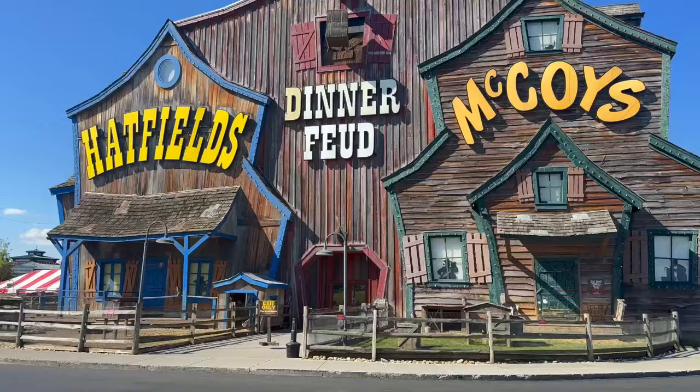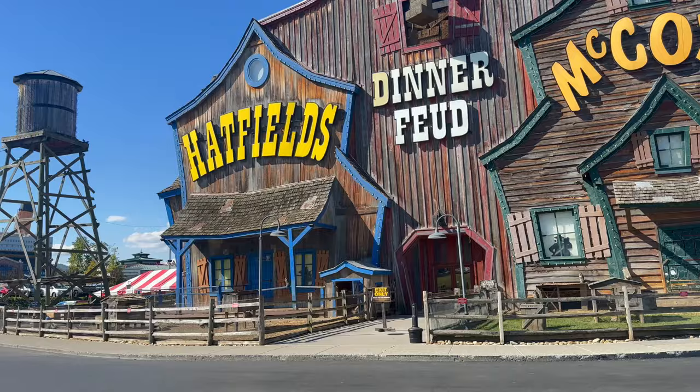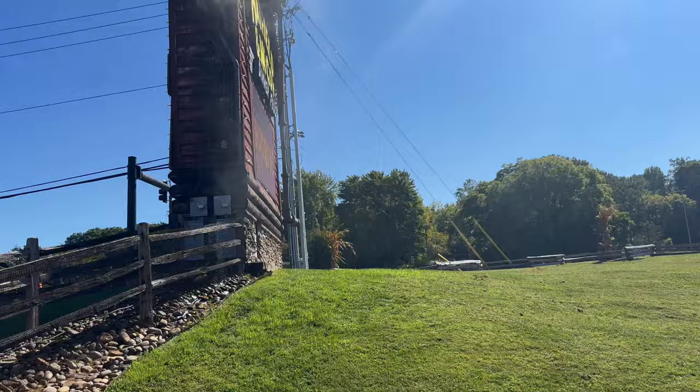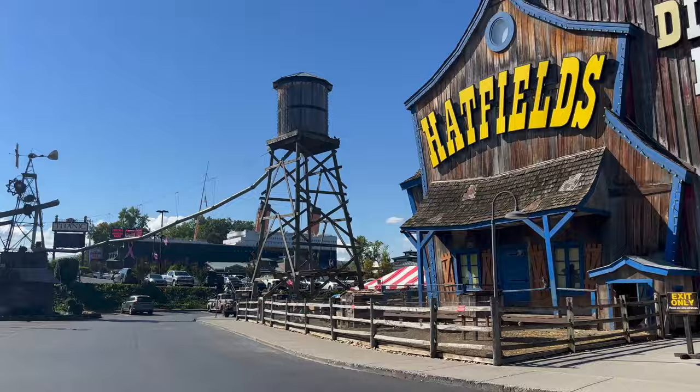Well, here we are at the Hatfields and the McCoys dinner feud. This place is so interesting. You could come here and have dinner. Look at the steam coming through. Let's go take a pic.